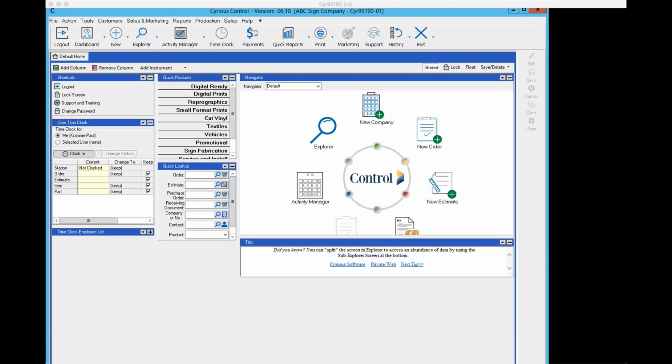I'm going to pause here for just a second to see if we have any questions or any comments that anyone would like to share.